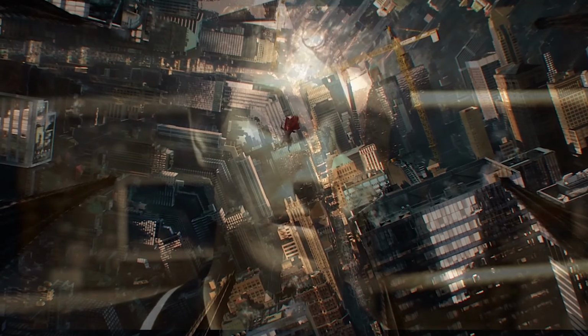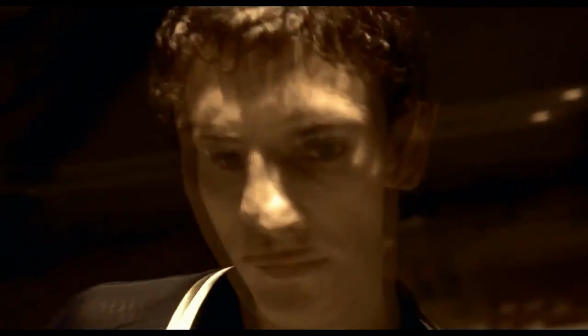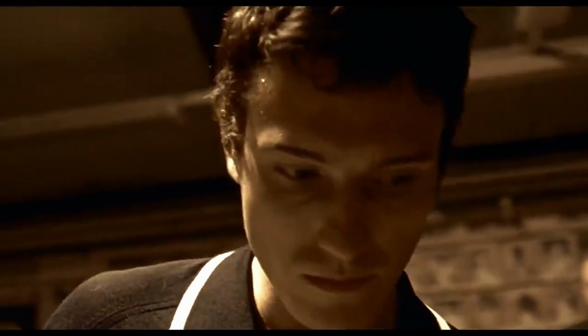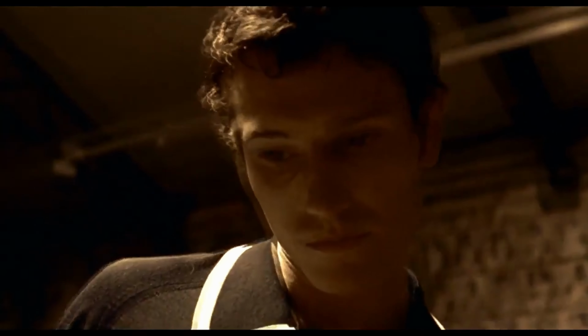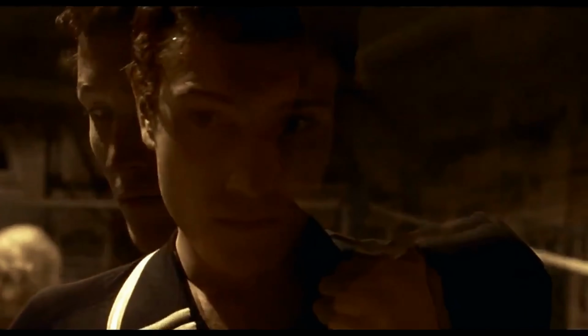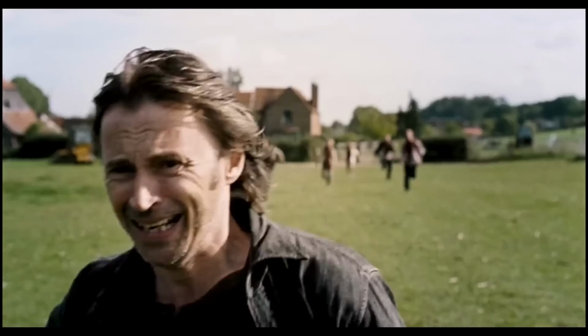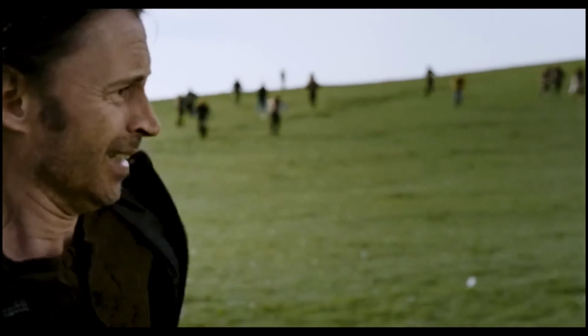One of the most effective ways is to lock us into their experience. By keeping the focus on a character while the world moves around them, we lose our usual sense of perspective. It's disorienting, claustrophobic, like we're trapped inside their head. This is called a SnorriCam shot. It is often achieved using a rig called a SnorriCam, which mounts a camera directly onto the actor's body.